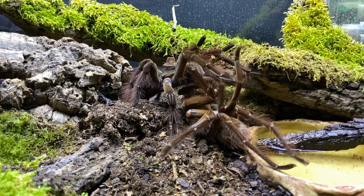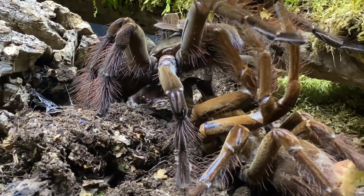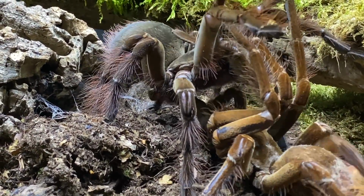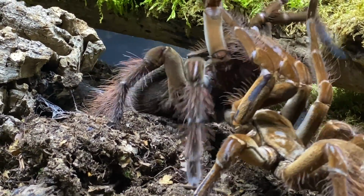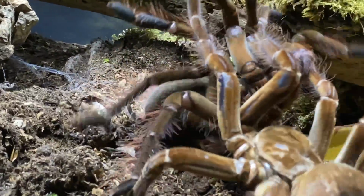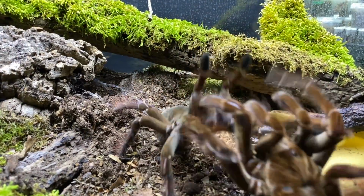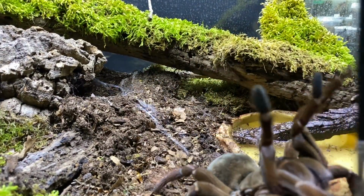Here we go, he's going underneath now. There you go, you see the emboli. He's searching, she's offering herself up now. Perfect. Our insemination is there. Now he's got her, he's in there. He's trying to back away. Oh, a little bit of action here. We might have to save him.